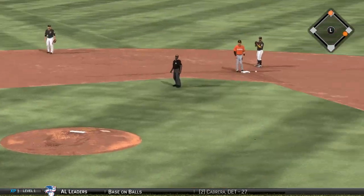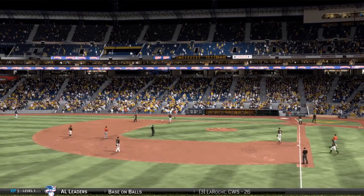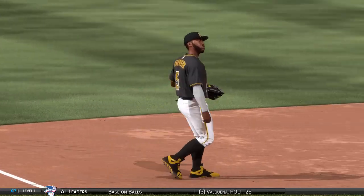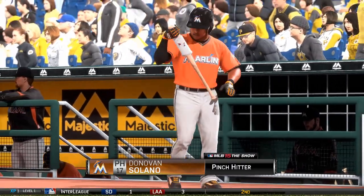And now from the air, a jump throw. And a great athletic play to get him. Man, wow. Donovan Solano will come on to pinch hit here in a big spot. Number 17, Donovan Solano.